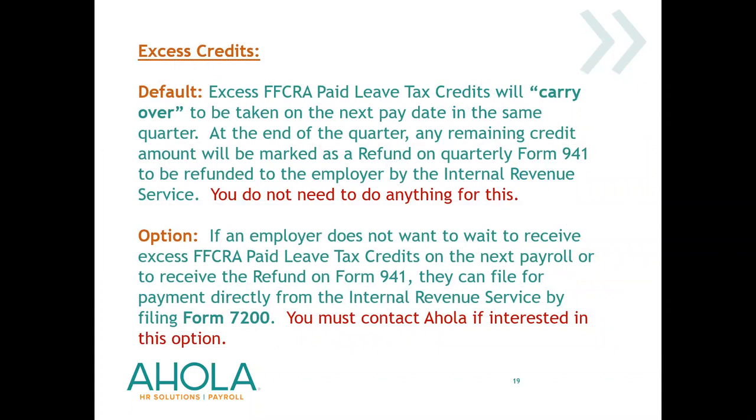Here's what you need to know when you have FFCRA paid leave tax credits that cannot be fully taken on the pay date. The default is that the excess credits will carry over to the next pay date as long as it is in the same quarter. At the end of the quarter, if there are any remaining credits, they will show as a refund on Form 941 to be refunded to the employer by the IRS. If you are happy with this default procedure, you do not need to do anything.